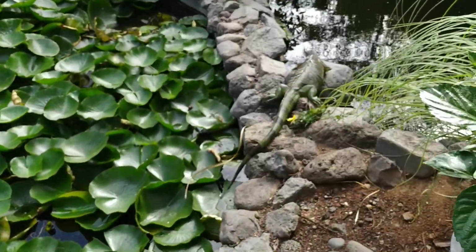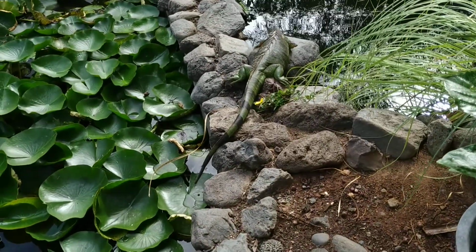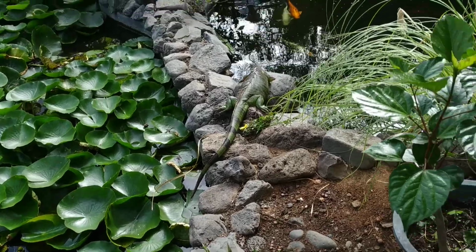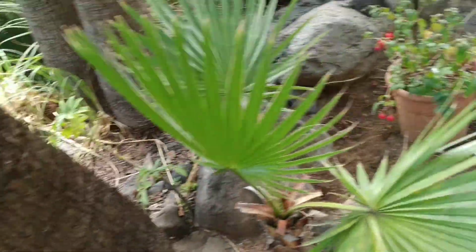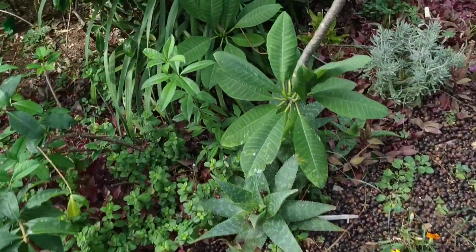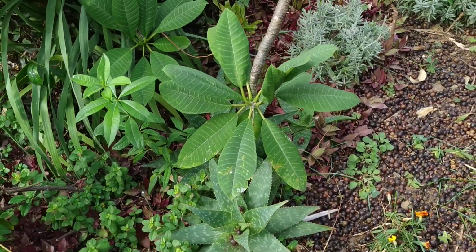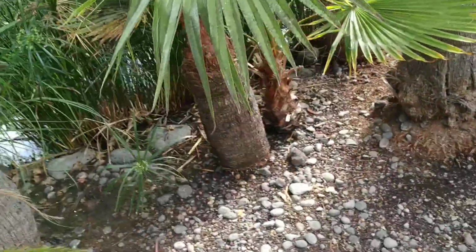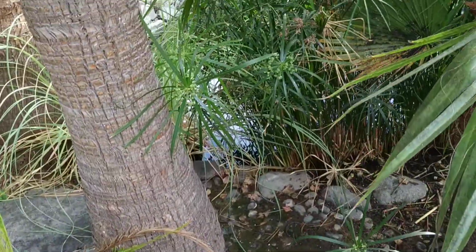Here's some really huge iguana. Look at this thing. This is over a meter long. They get even a lot bigger than this one, but this is the biggest I've seen outdoors in the Canary Islands yet. Some small Plumeria alba without flowers. Well, it's toxic anyway. You cannot eat anything of it. Here's some Cyperus.